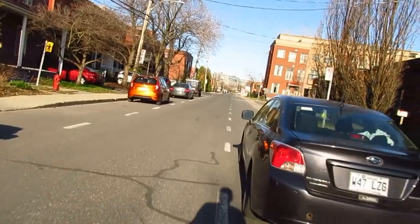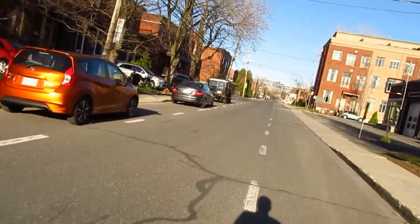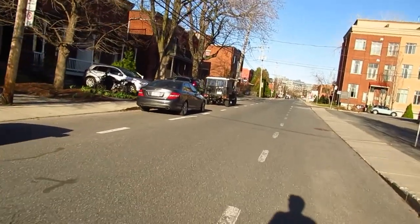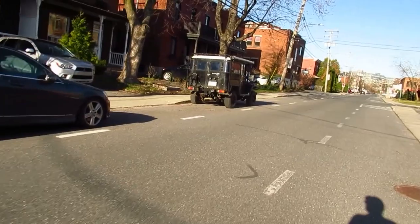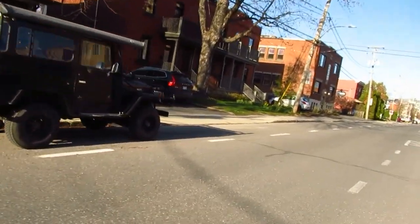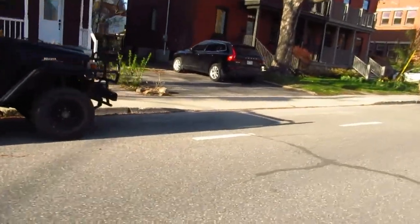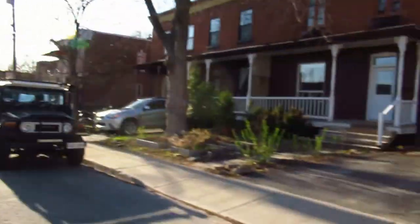Mind you, I wanted to find the old fire station that's near here. Speaking of black Jeeps, what the hell is that? Is that a Land Cruiser? What is that? It's a Land Cruiser. Oh, wow. No, wait a minute. Yeah, it's a Land Cruiser. But again, it's all black, and I don't want to film it. And plus, the front of it is not even facing the sun, so much for that.